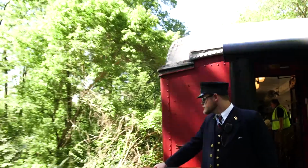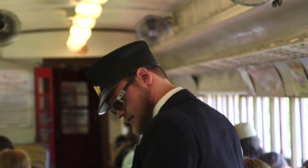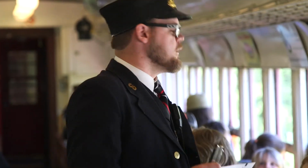All aboard! We try to, you know, replicate big chunks of what people expect to see on a train. You know, the full uniform conductors are a big part of that, and they'll go around, they'll interact with the kids.